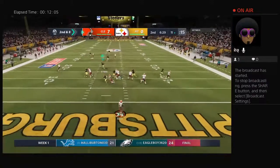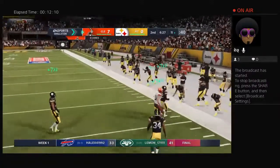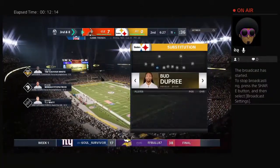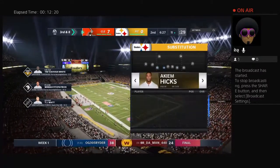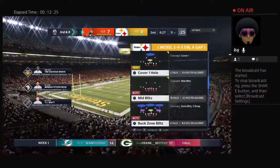Throwing on 2nd and 8. Jones. It's incomplete. Took a shot, couldn't connect. Cooper Kupp was his intended target. And it's 3rd down. A lot of times it's that first read that you have. Maybe you get it in pre-snap, and he locked in on his target, but he was covered quite well, and that one's incomplete.